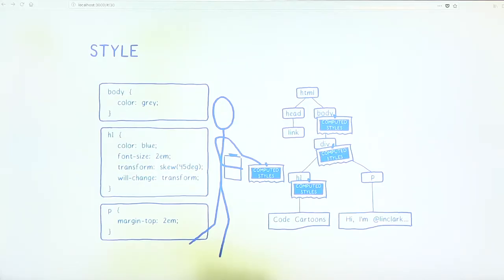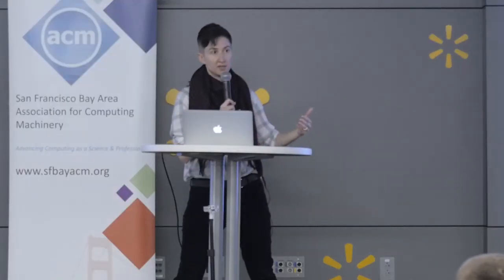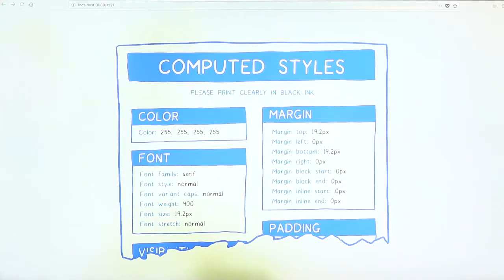I think of CSS style computation like a person filling in a form for each one of these elements in the tree. The form is going to say exactly what that element looks like. And it has more than 200 form fields for doing that. There's a form field for every single CSS property. And this form needs to be completely filled out. For every single element, you need to have a completely filled out form. So at the end of CSS style computation, you have all of those filled out forms.